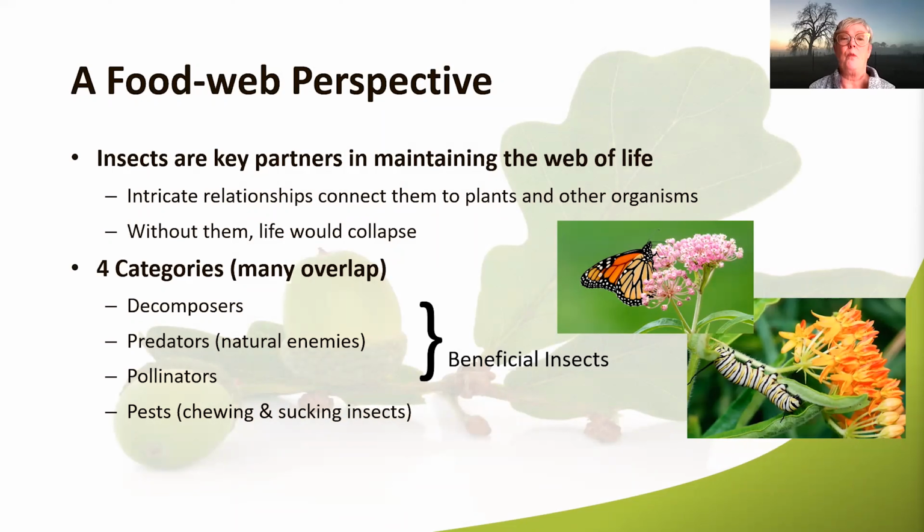But anyway, taking a food web perspective with respect to insects, insects are really key partners in this whole web of life, because they do support other life. There's basically 4 categories of insects, and these often overlap. There's the decomposers that help start breaking down plant matter as it falls off of trees, decays, dies, and helping return it to the soil. We've got our predators, which are also referred to as natural enemies, and our pollinators. And those 3 categories of insects are considered beneficial insects.